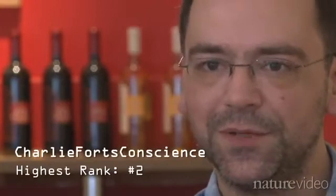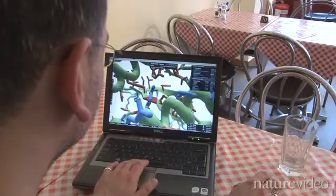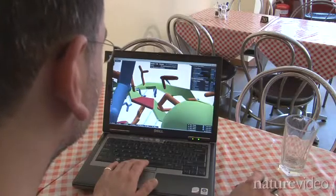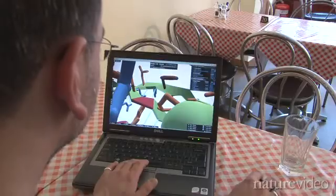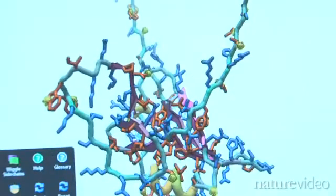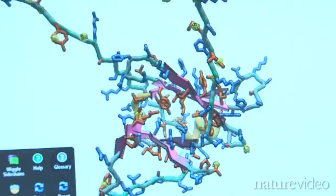It's essentially a 3D jigsaw puzzle. You're given a protein which comprises a backbone and individual side chains, and by moving these around, changing the interactions, your score either goes up or down. Scientists are interested in working out the three-dimensional structures of proteins because they help understand how the proteins carry out their jobs, what they do inside cells.